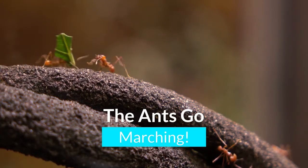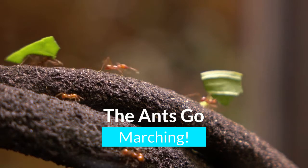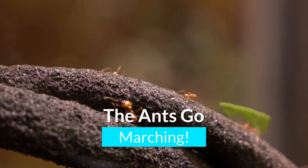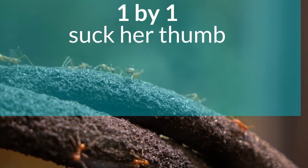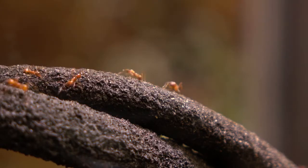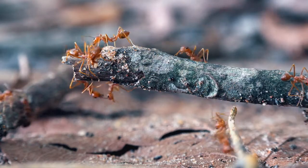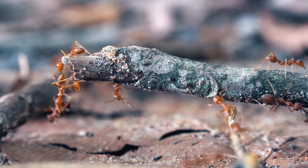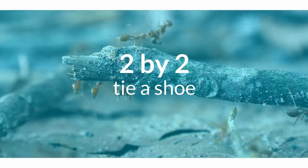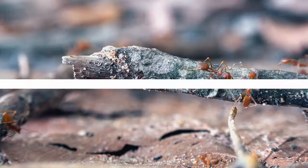Anything can be music. The ants go marching one by one, hurrah, hurrah. The ants go marching one by one. The little one stops to suck her thumb, and they all go marching down to the ground to get out of the rain. The ants go marching two by two, hurrah, hurrah. The ants go marching two by two. The little one stops to tie her shoe, and they all go marching down to the ground to get out of the rain.